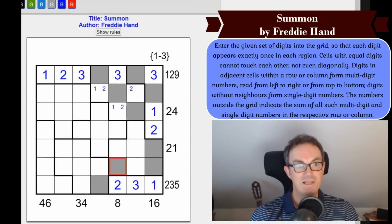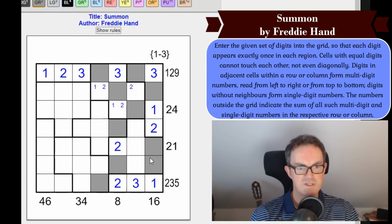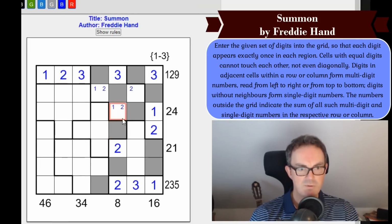Look at this, I can place 2 in this region now, because it can't be connected with the 2, so it's got to go there. And therefore this has got to be grey, otherwise there's a problem. And look now, in this column, I haven't got a total of 8 until I do that. So that's got to be correct. I'm not very good at correcting all these pencil marks in this software, but there we go.